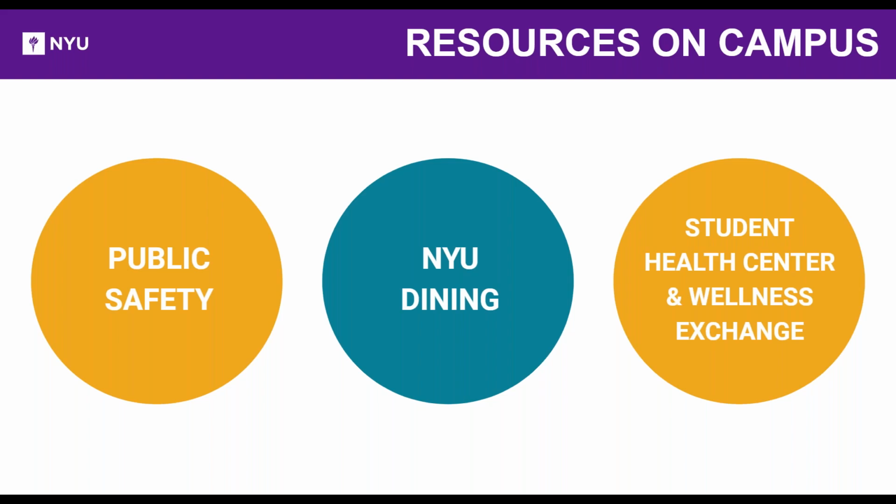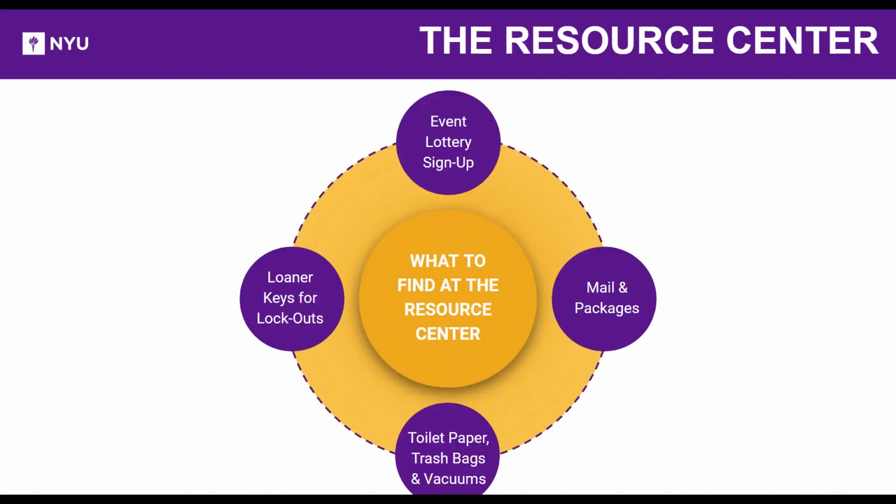Now, let's talk about the resources located right in the lobby of each hall at their Resource Center. The Resource Center is our hall's front desk and is equipped with mail and packages, loaner keys for lockouts, toilet paper, trash bags, and cleaning supplies. Students will also be able to sign up on the day of for the lottery for certain events in the case that they weren't confirmed for something they'd like to participate in.